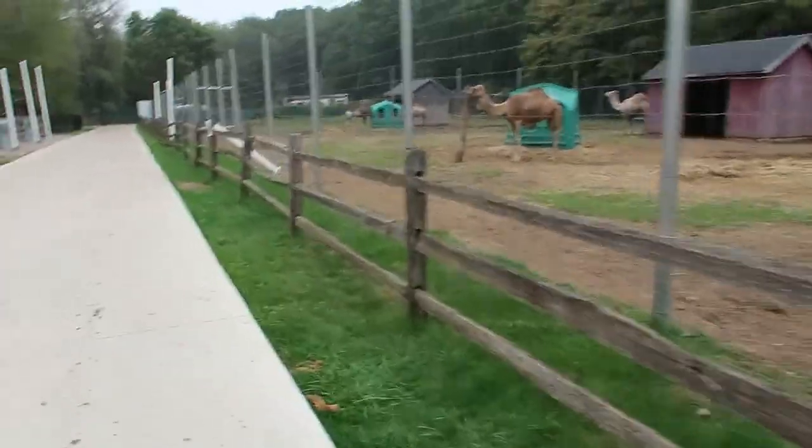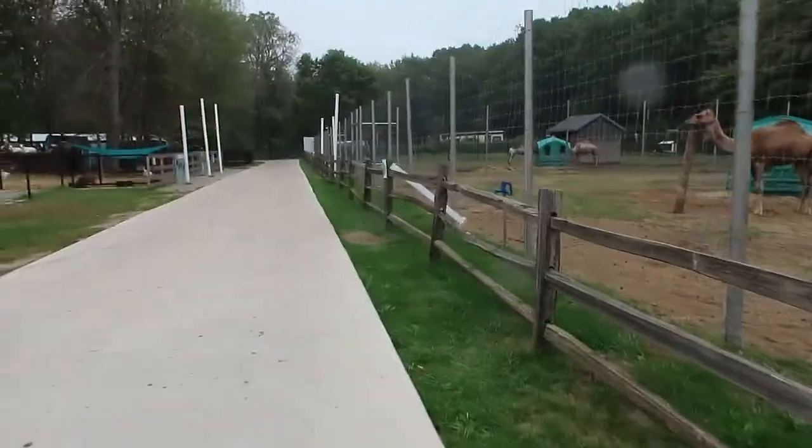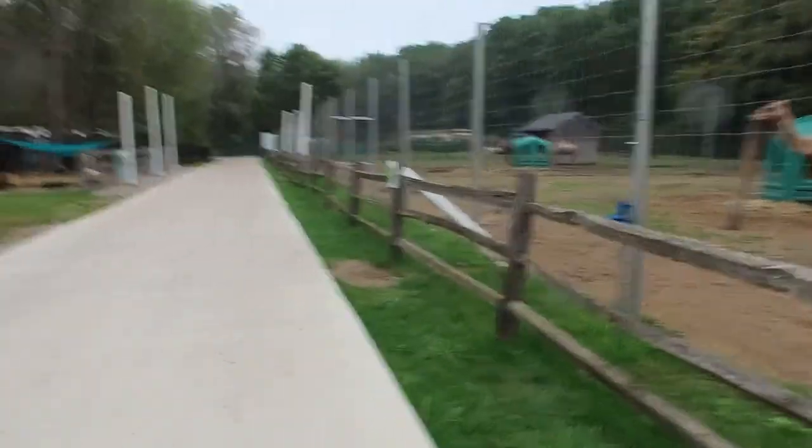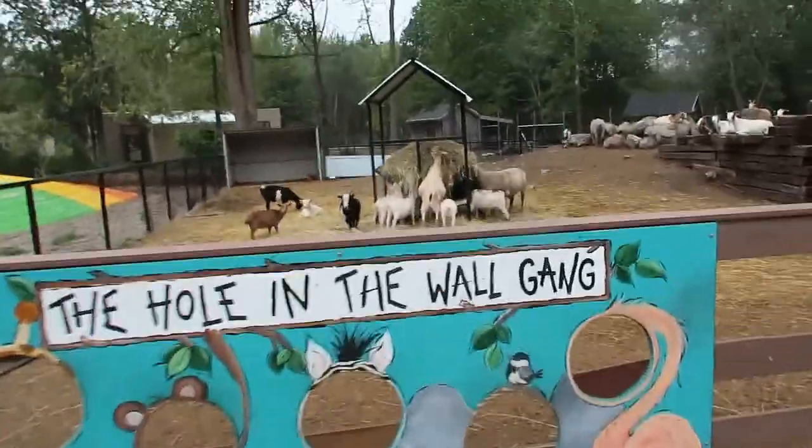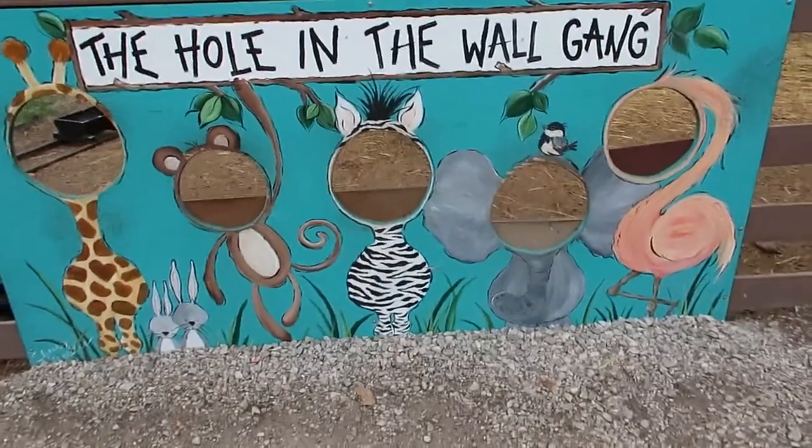There is just camels on camels on camels and what looks to be maybe a pied camel. I don't know. Let's go check it out. Okay, but this is super cute. So here's all the goats. And you know how at zoos goats always want to stick their head through the fence. Now they can stick their head through one of these holes. How cute is it? Wait, here they come.